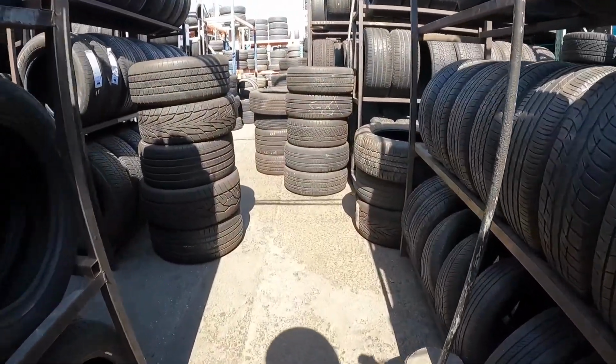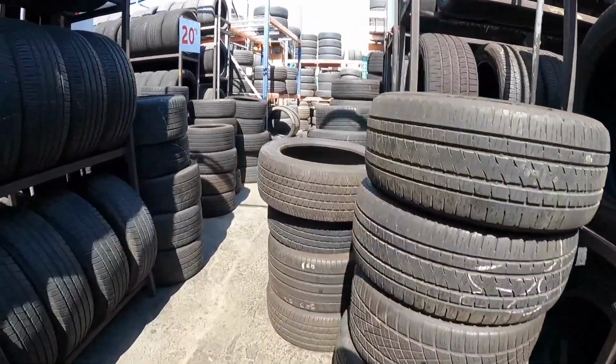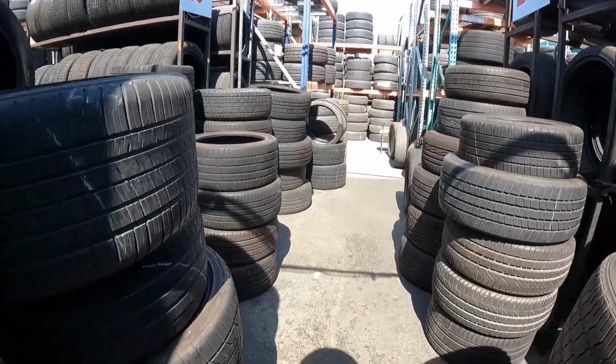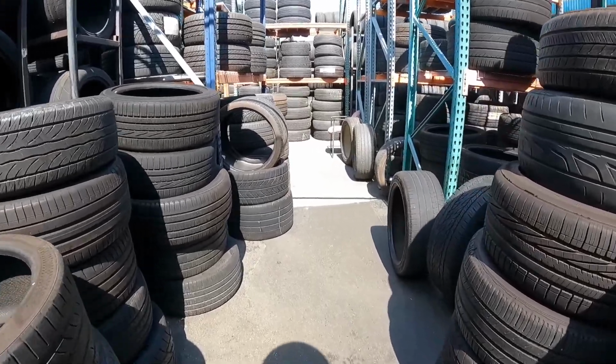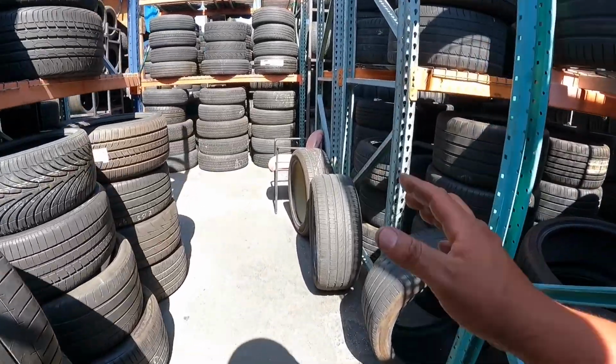So I hoard them. I buy them, hoard them, and then just keep them, and whenever I have a little chance, I'll go buy more. Like these two loads I'm bringing in is probably about 400 tires. It's all right. It's not a little bit, it's not a lot. It's just all right, like in the middle, right?